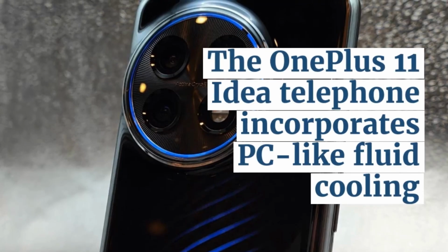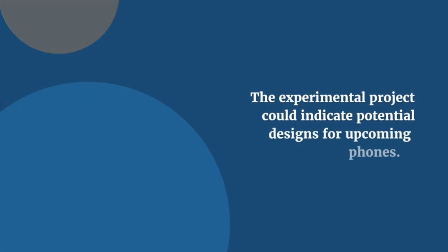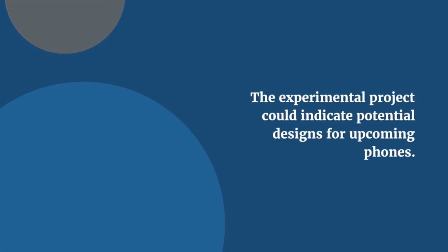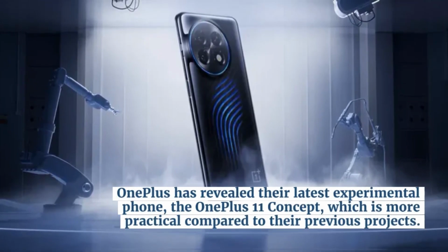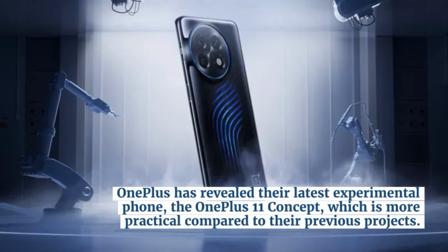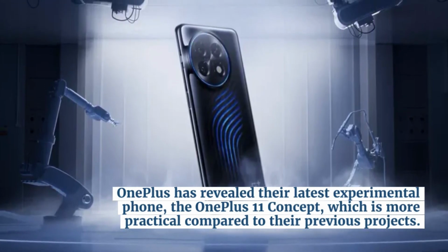The OnePlus 11 Idea telephone incorporates PC-like fluid cooling. The experimental project could indicate potential designs for upcoming phones. OnePlus has revealed their latest experimental phone, the OnePlus 11 concept, which is more practical compared to their previous projects.